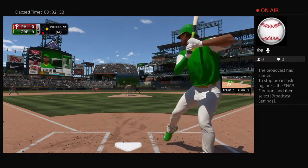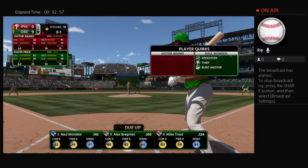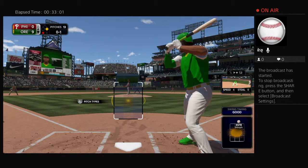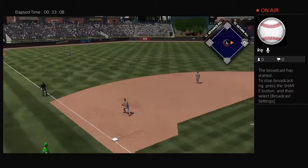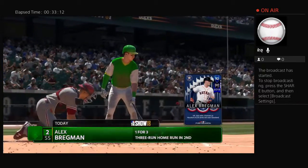Set and the pitch. Fastball, and he swings through it to fall behind. This is a tough guy right here to hit into a double play. He's fast and he swings from the left side, so out of the box he's going to get a good break. You might have to try to get the strikeout right here because very rarely are you going to get this guy to ground into a double play.